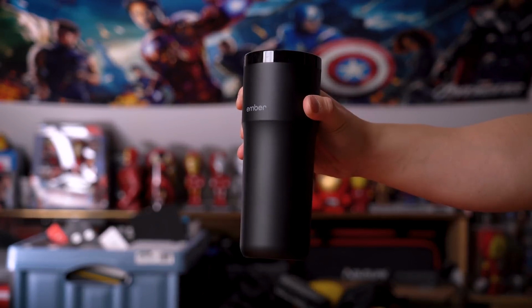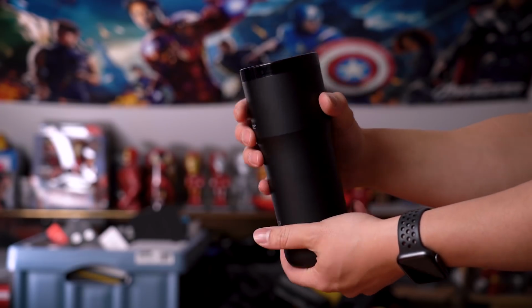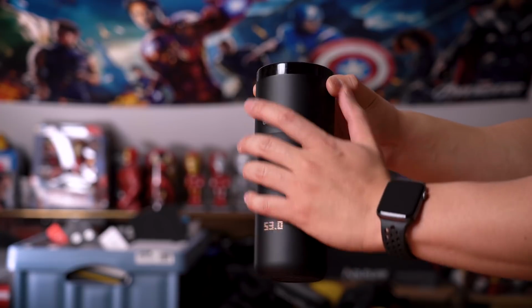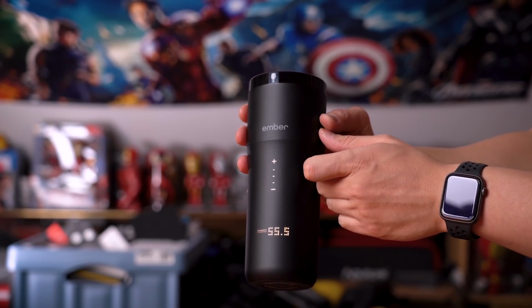Look, it's not cheap, but for how they've packaged everything in this sleek package, being completely waterproof, offering 3 hours of battery, and storing 12 ounces of liquid, it's an investment for your future self in 3 hours when you're thankful your coffee is still at its perfect temperature of 55.5 degrees. Because if you're a true coffee lover, you have to be a little pretentious like that. Still bitter as heck, but at least it's hot.